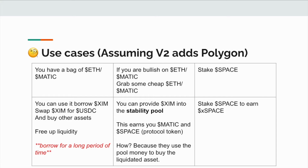The third use case, I can stake Space. Now staking Space allows me to earn X Space, which is a governance token, so I can take part in the governance vote and also I can earn a cut of the protocol's revenue.